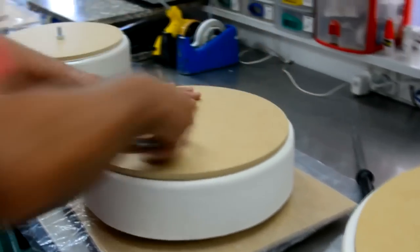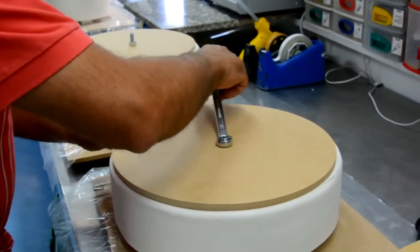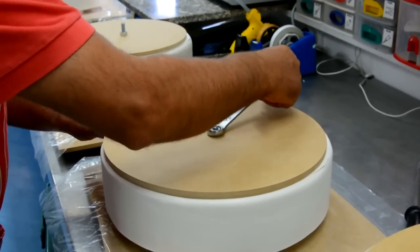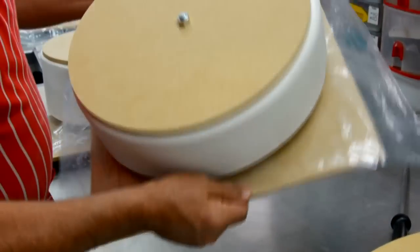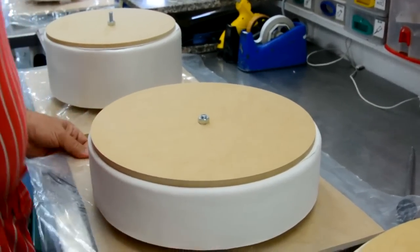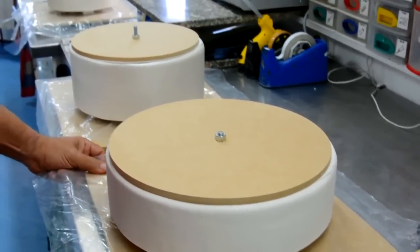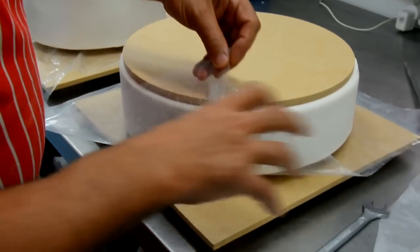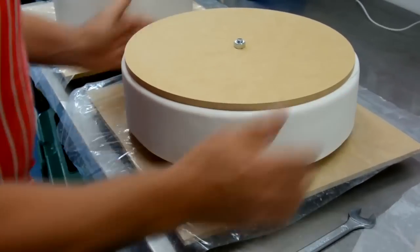So I'm going to squeeze this one in such a way, not too much that it can break the PVC, but gives a little bit of pressure, enough pressure to hold this cake in place, like that. So next step, I'm going to put these cakes in the boxes, and then fill this area with some sort of instant foam that fills exactly the right amount of support on the side.